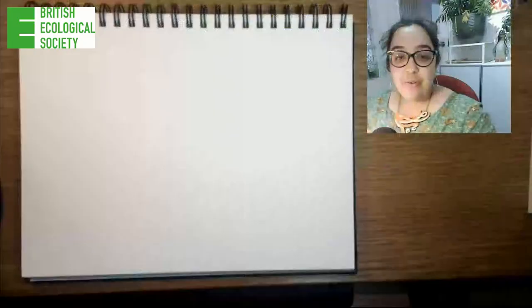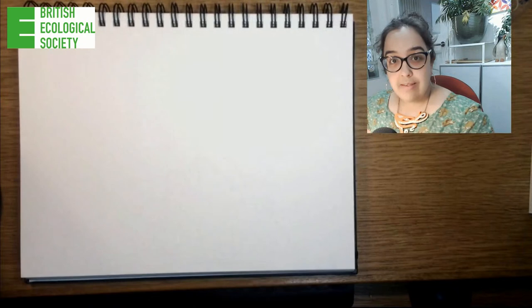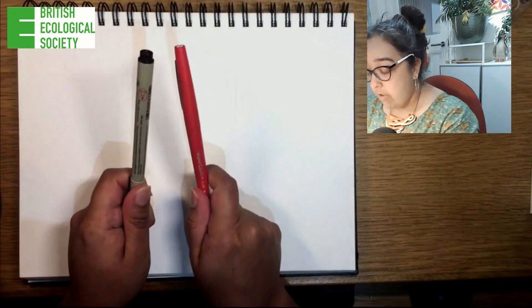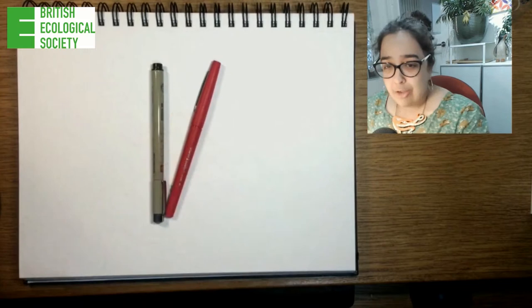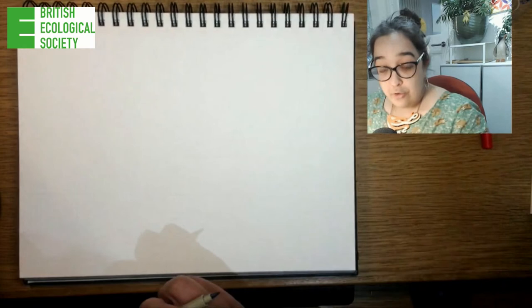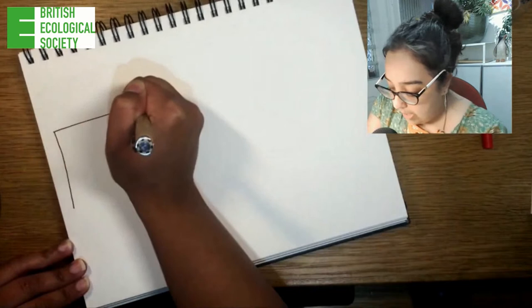Hello everyone. So today we are going to be drawing the octopus stinkhorn. I am using two pens, a black pen and a red pen. Now, if you only have one colour or if black and red don't contrast very well for you, that is absolutely fine. You can just draw in black. You can draw in any colour you want, really. But the first thing we are going to do is draw three boxes on our page, like so.